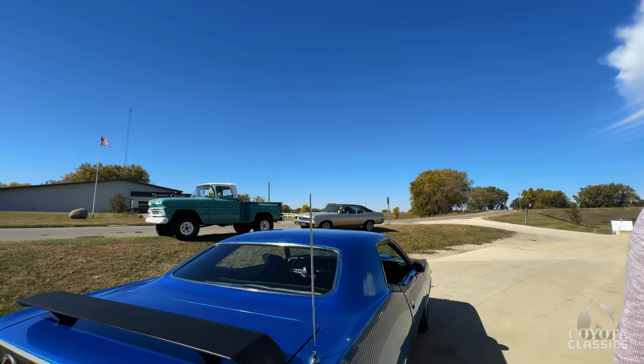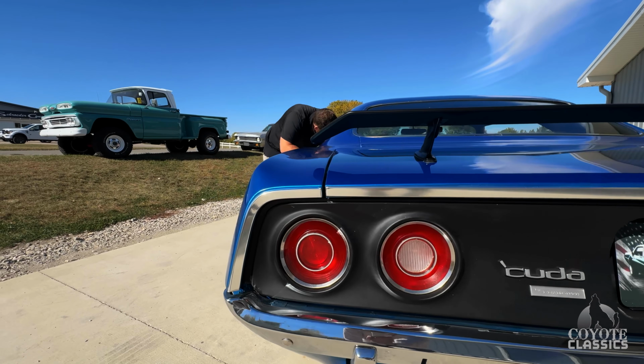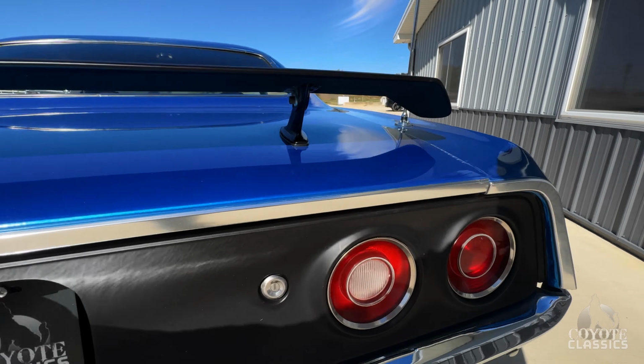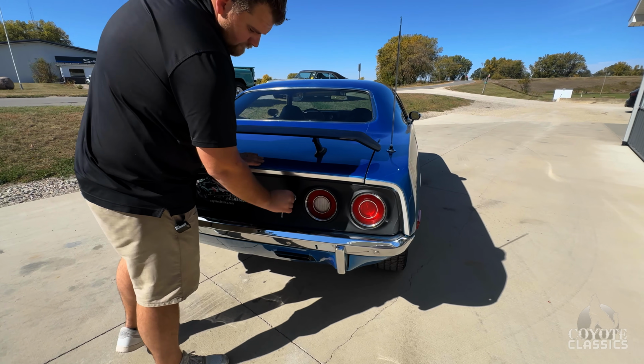Here, want to take that? I'll grab the keys for the trunk. Sure. I like the dual exhaust. I mean, it sounds good, looks good. Back bumper lines up awesome on the driver's side. Passenger side could be tightened down a little more is all. It's got the nice chrome around that. Taillight lenses are good. Rear bumper's been replaced.